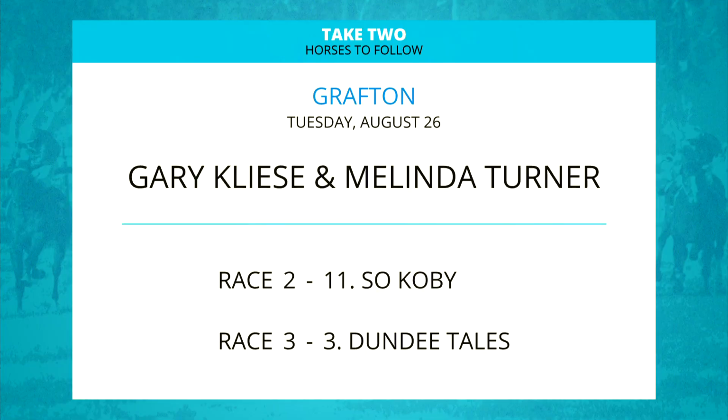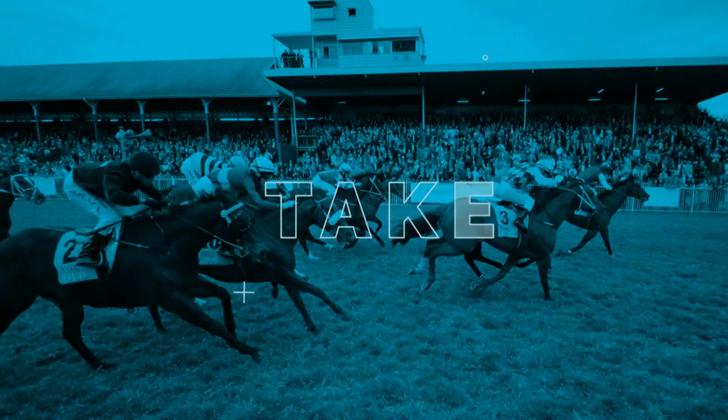You follow So Kobe out of the Johnny Shelton yard. She couldn't have been any more impressive to win on debut. I'm with Dundee Towers. They're our Take 2 horses coming out of Grafton's meeting on Tuesday.